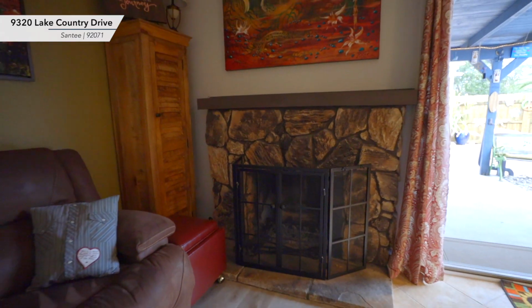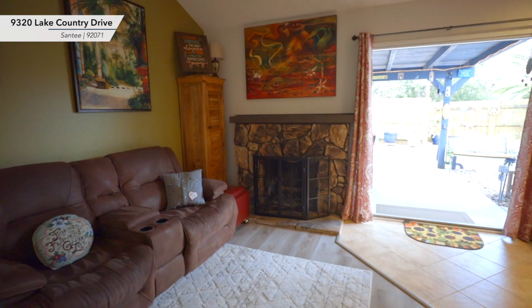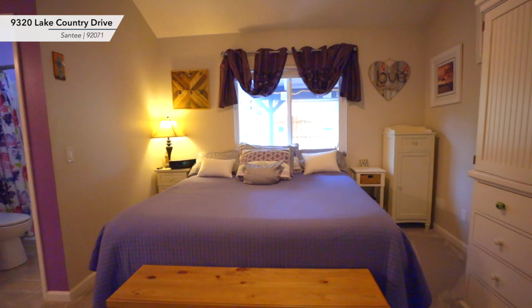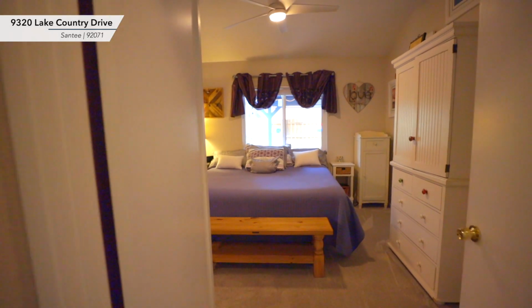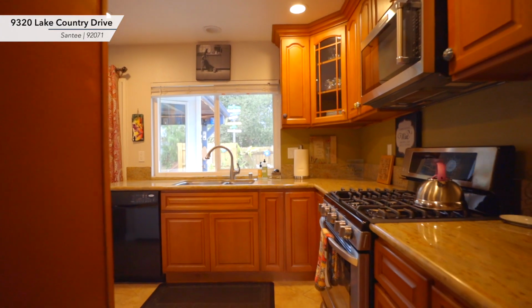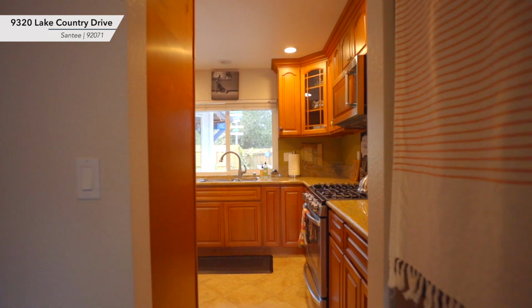This home has been meticulously maintained and has new vinyl plank flooring as well as carpet with upgraded padding in 2 of the bedrooms, double pane windows, and a whole house attic fan and central heat and AC.